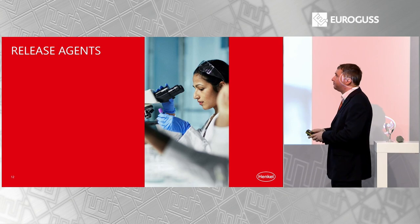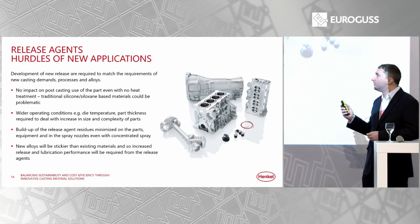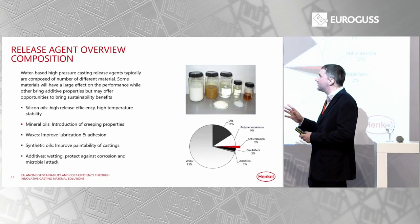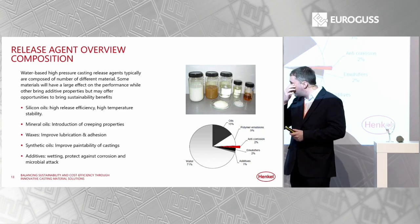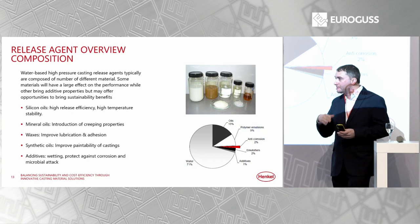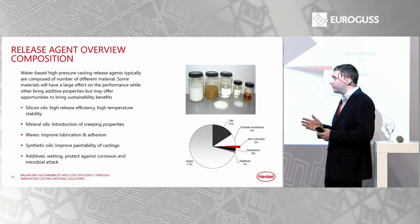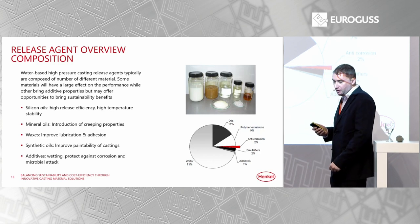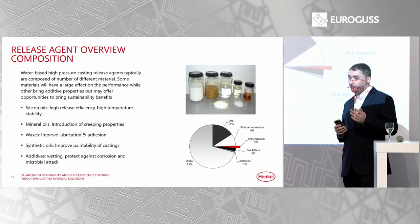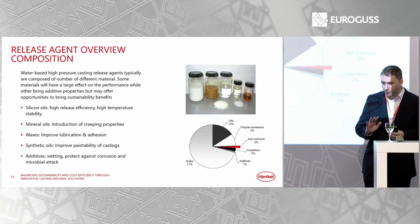This is kind of a brief overview of how a modern casting product looks. And this is products for a long time. Some of these materials are probably not going to last with the new applications. What I'm talking about today is water-based products that are usually used for conventional dilution. I know there are pure oil products, but we're not going to discuss that today.